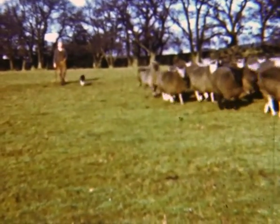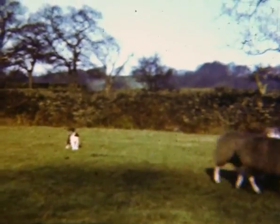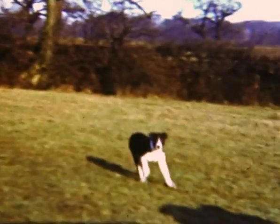He had a flock of about 40 sheep, which we used to keep across at the moss. He'd bring them to Ryecroft Farm in the winter and for lambing.